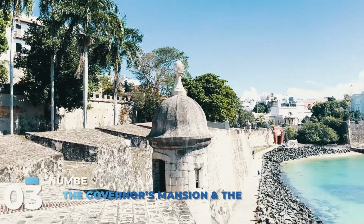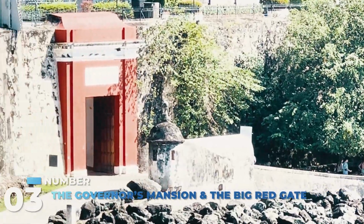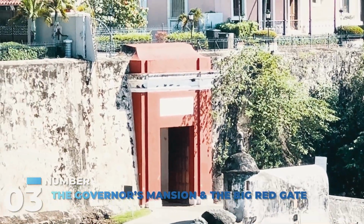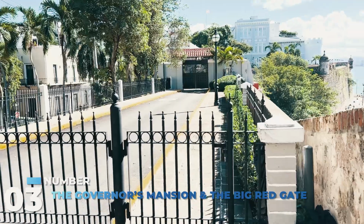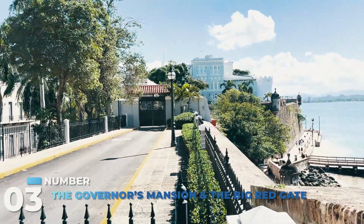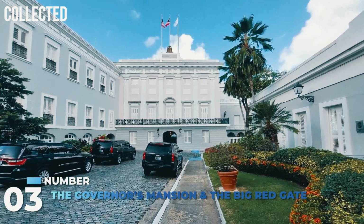Number 3. All right. Number 3 is the governor's mansion and the big red gate. I know, we keep hearing about the big red gate. It's super cool. What is that all about, babe? Well, the third spot is the governor's mansion, which unfortunately is not accessible to tourists. But it's also known as La Fortaleza.